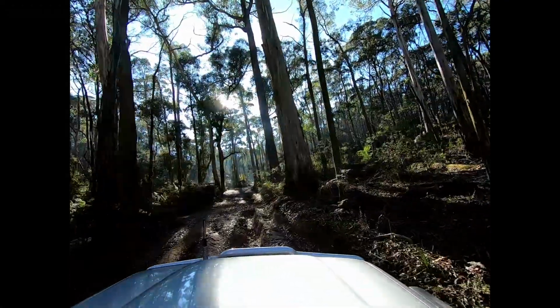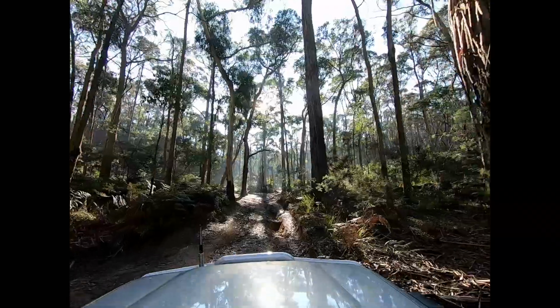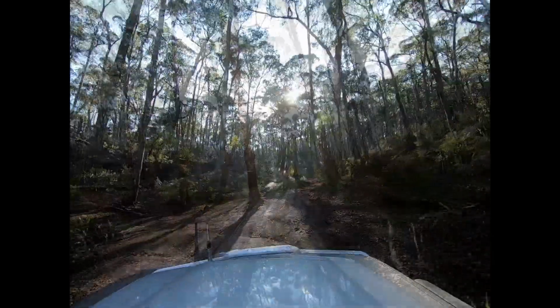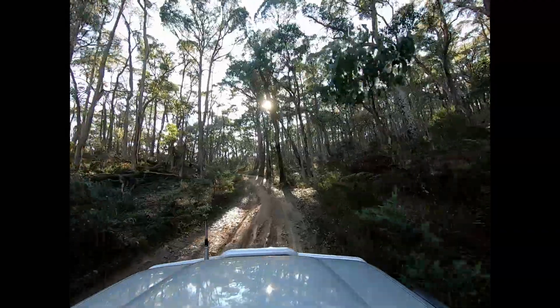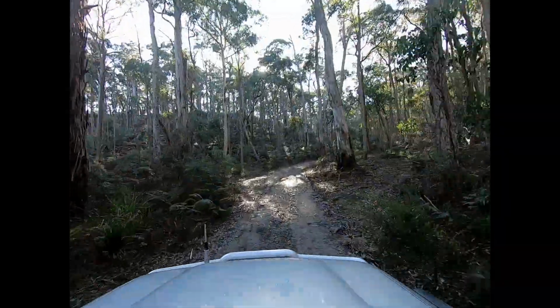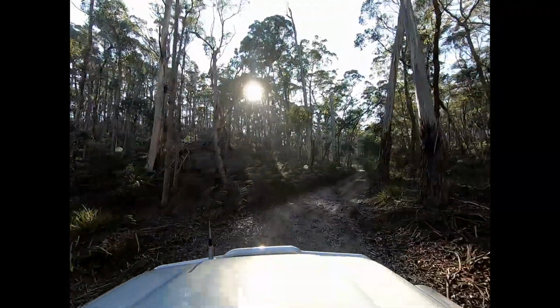So track heads up the hill. It's heavily rutted. Nothing too difficult though, just got to be careful. So this section's very clay, very rutted. On the day we did it, there'd been a little bit of rain, but the traction was good. It was just a little bit greasy. You can see it get pretty gnarly if it was really wet.